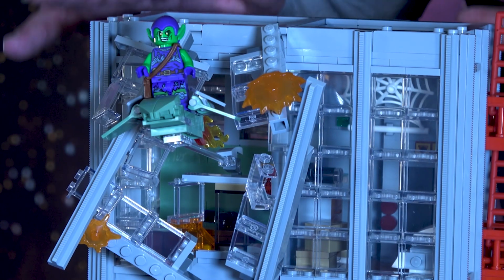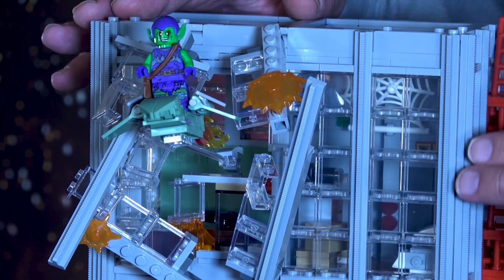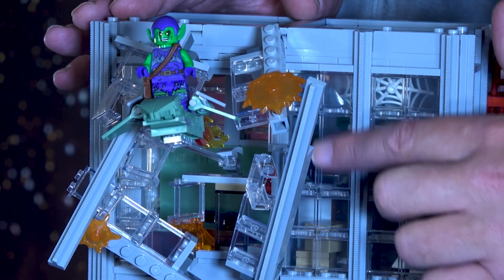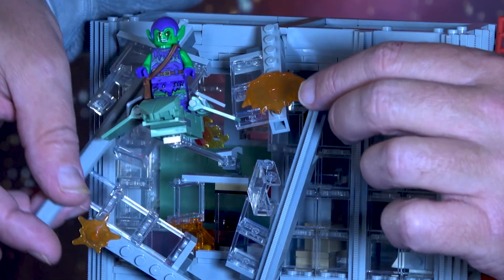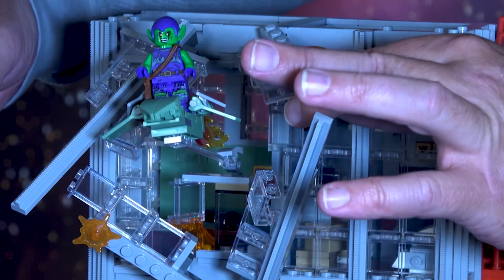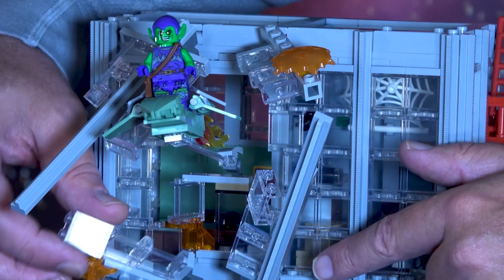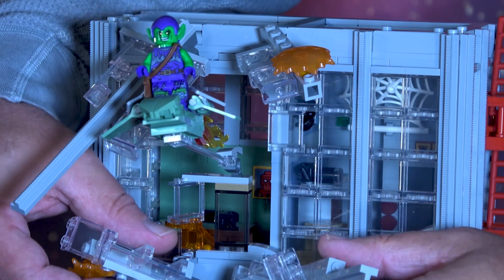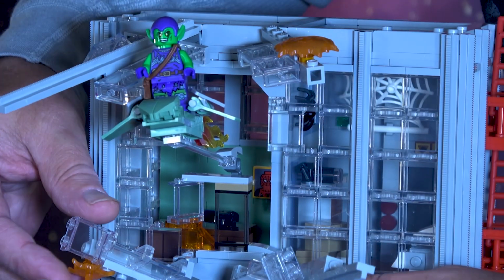All right, so now we get to the next level down. This one, you've got Green Goblin gobbling up some scenery over here, crashing through the front of the building. They did a great job with making this kind of a frozen in time action scene. They're held on by ball and socket type pieces, so you can move these around a little bit if you really want to get crazy, like you just burst through. But it is a really cool piece.